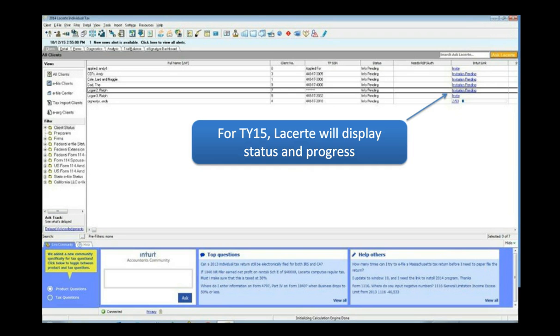Lastly, in Lacerte, the same column you use to invite the client, we're going to show you the progress bar. So you can see which clients are ready to go, and the last one there, you can see that they're getting started uploading documents. So Intuit Link's going to give you the documents you need to file the tax return, and also give you visibility into something that you haven't been able to see before, where you're just at the mercy of your clients and when they're going to send you things, to allow you to be a little more proactive in tax season. And we think that this will really help you with your workflow.